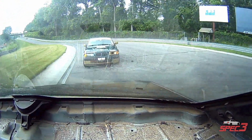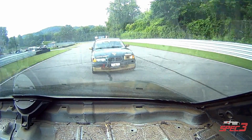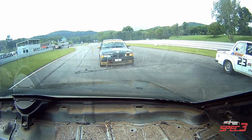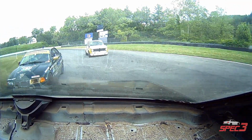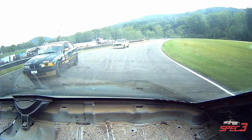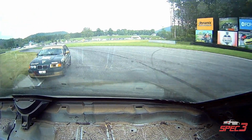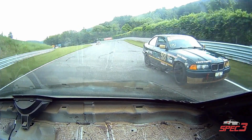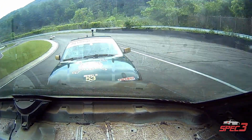So now that we've talked about what is on a Spec 3, we'll talk about some of the things that are different on a Spec E36. So the big thing and the probably most important thing to talk about here is that the Spec E36 class allows the 328, and they also allow you to use the 2.5 liter block from the 323i. Spec 3 does not do this because classes that have allowed multiple engines in the same chassis have shown to have problems with balance of power. So famously, Spec Miata does this, where they allow the 1.6, the 1.8, and also the variable valve timing 1.8, and currently on the national stage, the NB with the variable valve timing is by far the most dominant car. No other spec class that you'll find out there besides Spec Miata allows multiple engines.